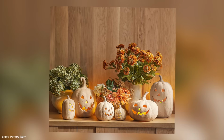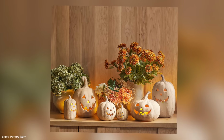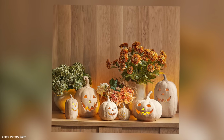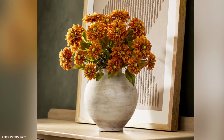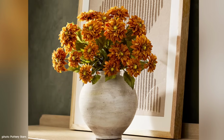I always prefer ivory or white flowers to tie everything together in your home, and you already know that because I say it all the time. It must be annoying. But for the fall and spring, sometimes it's hard to resist going a little crazy with color. And I thought if you were going to do that, I have such a good idea for you.